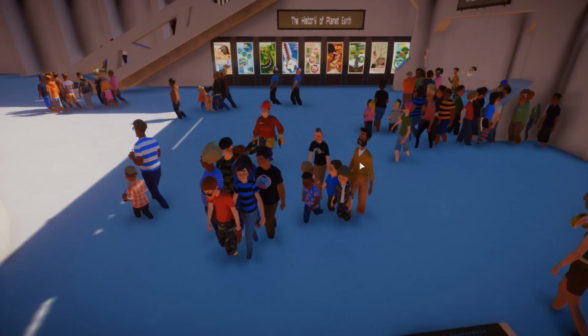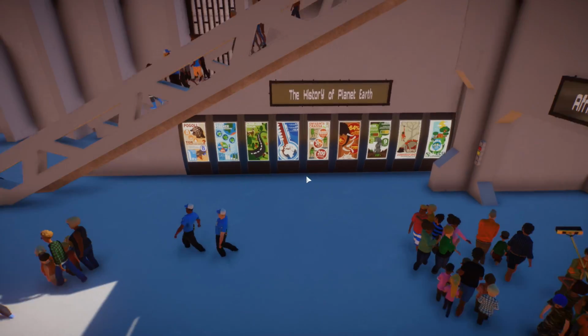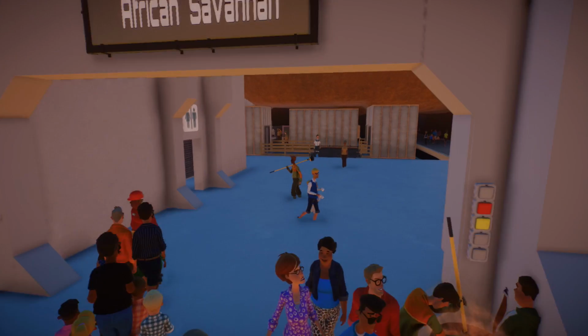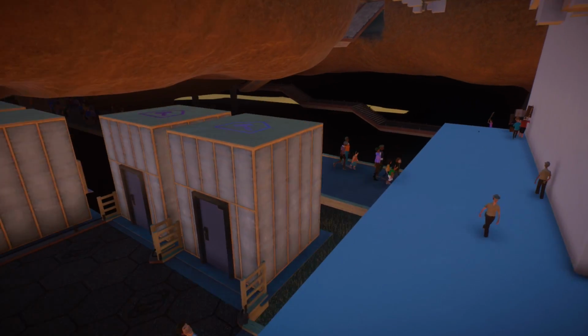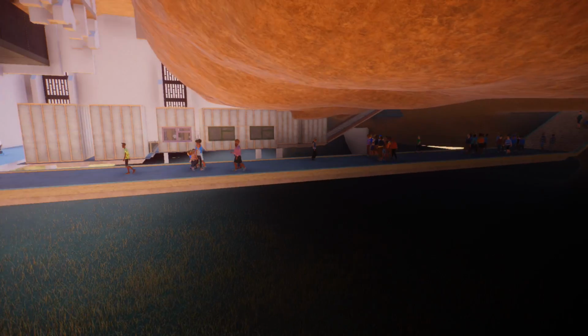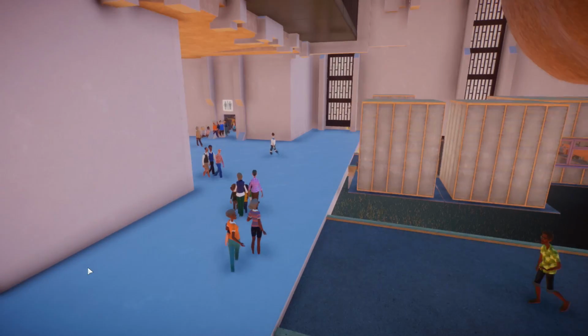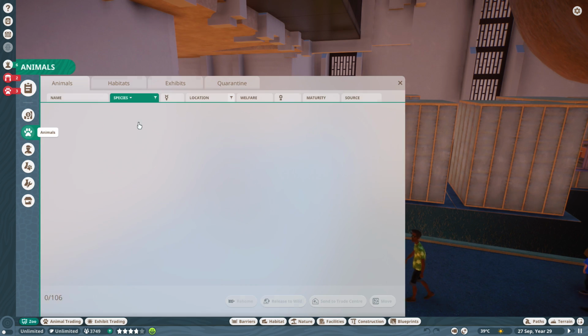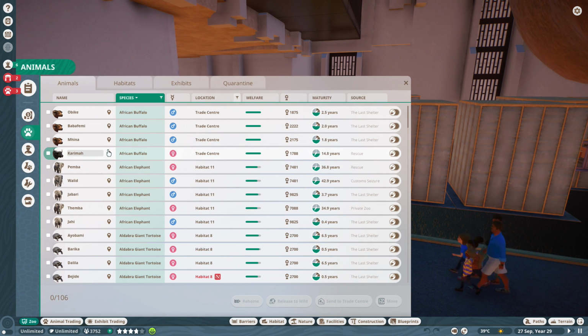I love everything. The history of planet Earth, because we're no longer on planet Earth. African Savannah section. Let's swing down into there. Again, I think this may be one of the in-development parts of the park by the looks of things. We can hop in here, and have a look at what animals are actually present and go check out some of the exhibits.